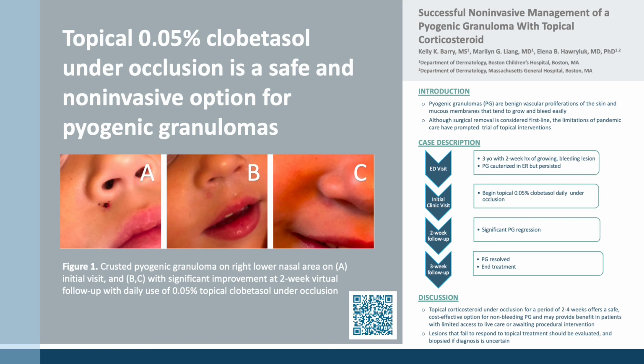Lesions that fail to respond to topical treatment should be evaluated live and may require a skin biopsy for definitive diagnosis, as other lesions such as Spitz nevi and tumors are on the differential.